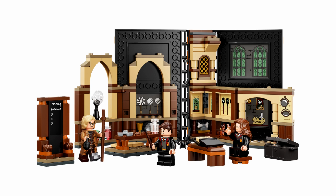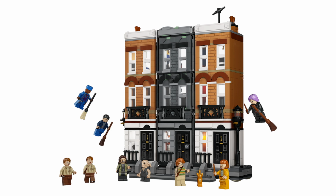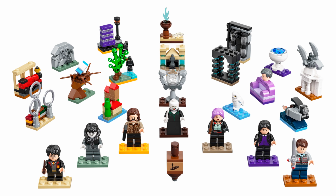The rest of the minifigures, though, all got remade. Neville was in the Defense book, Sprout was in the Herbology book, Kingsley was in Grimmauld Place, and Moaning Myrtle was in the most recent Advent calendar. So it really doesn't make those minifigures feel very special.